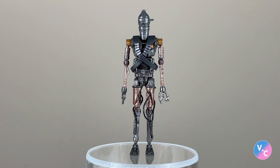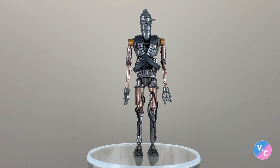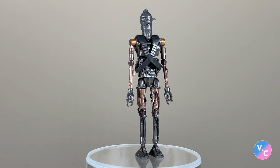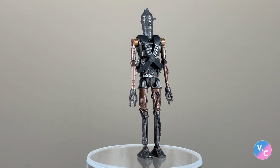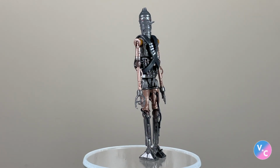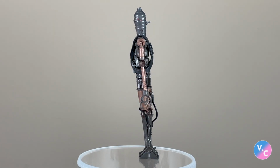I think proportionately, he looks really, really good. He's tall, he's lanky, and he's very detailed. Very nice looking figure for sure. I think that all of the details, the bells and whistles are all present. There's not a whole lot I can really say about the figure in terms of what they could have done to make it better. I just feel like he's really, really solid. He seems to balance pretty well for the most part, and he's got lots and lots of articulation, lots of joints. There's a lot to see here.